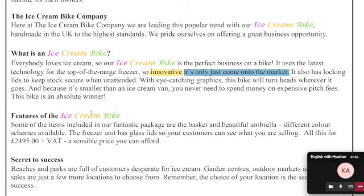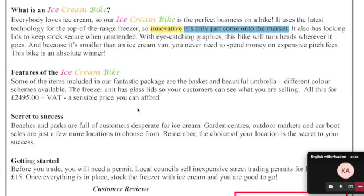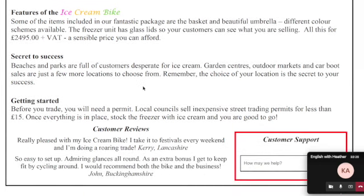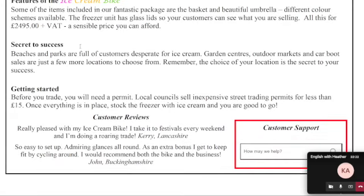Okay, features of the ice cream bike. In this section, some of the items included in our fantastic package are the basket and a beautiful umbrella. Different colour schemes are available. The freezer unit has glass lids so your customers can see what you're selling. All this for £2,495 plus VAT. A sensible price you can afford. Well, it's nice if you can afford it, isn't it?